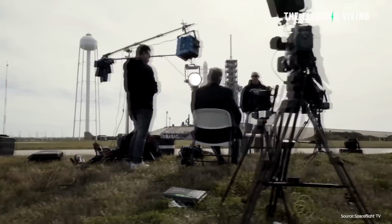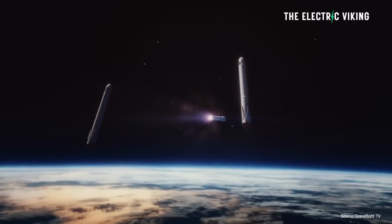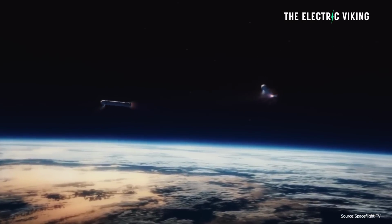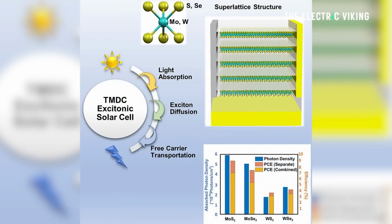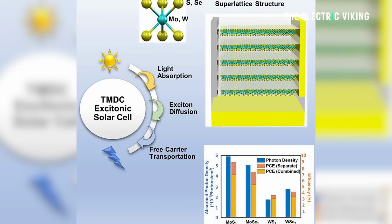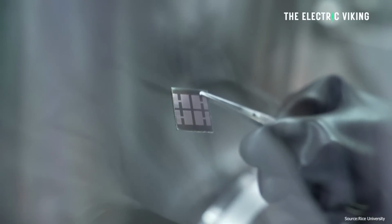These could really work for a company like Elon Musk's SpaceX. When they send satellites into the atmosphere, of course, they now have thousands of these satellites with solar panels on them. But this would be a huge step up for those satellites, being able to have solar panels that are 100 times less in weight, but have double the efficiency of the existing panels. 2D TMDC solar cells' extreme thinness earns them the label of 2D. They are considered flat because they are only a few atoms thick.